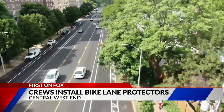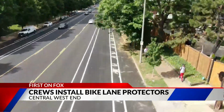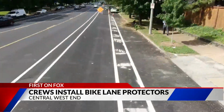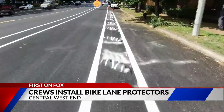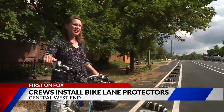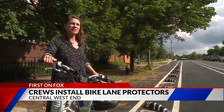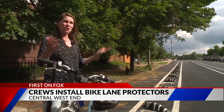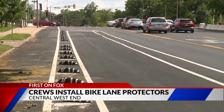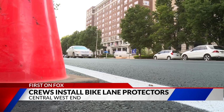Approximately 300 zebra delineators will be installed along Union from Lindell to Del Mar. The black and white striped bumps in the road are a way to separate cyclists and drivers. I think anybody who's ridden a bike in the city of St. Louis has experienced a close call. 28th Ward Alderwoman Heather Navarro believes the hard-to-miss zebras will help remind car drivers where not to travel.